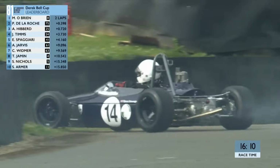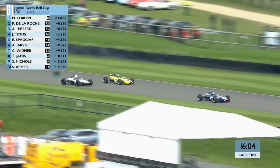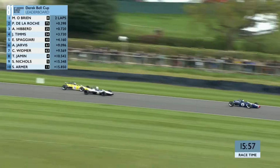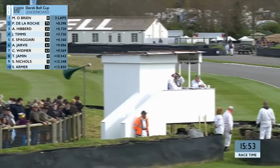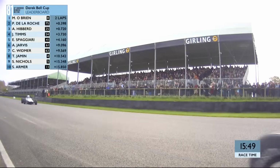Then just behind is Jeremy Timms, but off and with an issue. That looked like the number 14 car of Simon Etherington. Started down in 26. He's peeled off in his Brabham. A move, though, being done for second position as O'Brien cements the lead further back. It's Andrew Hibbard coming through on De La Roche. Hibbard in the Brabham making the move on the Alexis. So De La Roche down to third now.